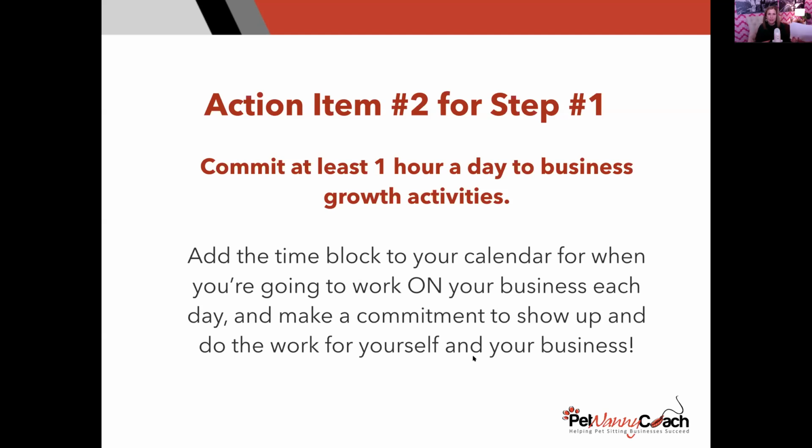You want to covet this time. If you need to get up an hour early before your family gets up, you're going to get up at 5 a.m. and work from 5 to 6. That is your time, and no matter what, you're not going to deviate from it. Pick that time, put it on your calendar, and covet it.